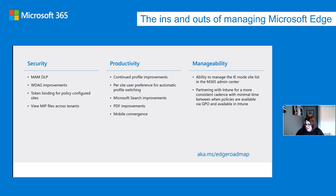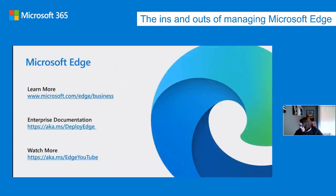So that's kind of Edge in 20 minutes. Here's what's happening, here's what's going on, and why we're doing certain things. Lots of documentation here. We've got videos available where you can dive deeper into some of the areas, and documentation where you can learn more.